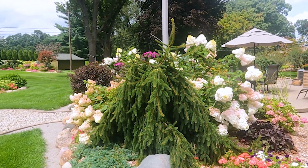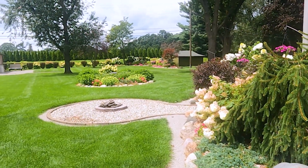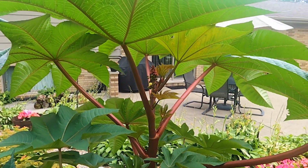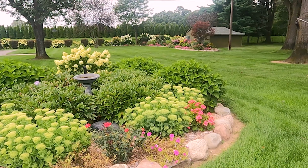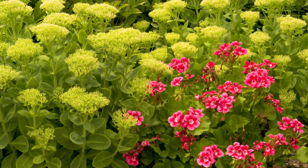I created all of this about 6 to 7 years ago. I was just thinking of different levels and adding a little bit each year, plant here, plant there, and now I'm at almost full capacity within the flower beds. I enjoy multiple colors throughout the yard and different things blooming so that I always have something blooming.